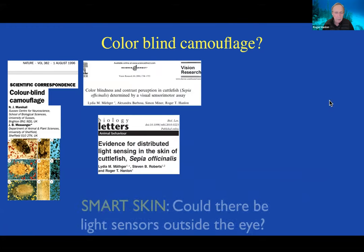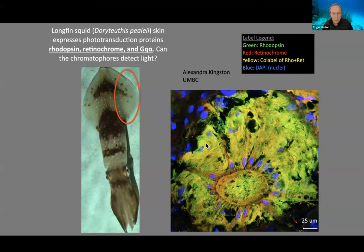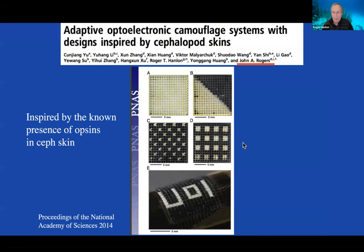Okay, now here's an example where someone took our evidence for color blindness in the animals and we couldn't prove it, but this is just showing how we could light up that reflectin protein or the opsins in the skin, and we weren't able to show that the opsin molecules in the skin, which are the same opsin molecules in the retina, could detect light. But this very well-known guy named John Rogers, a real genius, looked at the idea from a talk I gave at a joint meeting, and he said, hey, you can't prove what those opsins in the skin do, but I can use the idea to make a flexible display that will imitate that and will sense what's near it or underneath it and change its pattern.